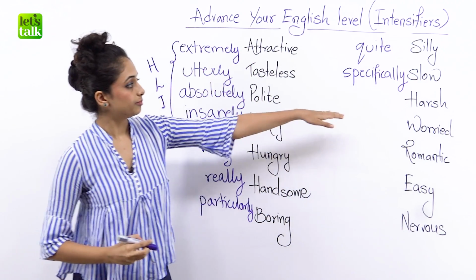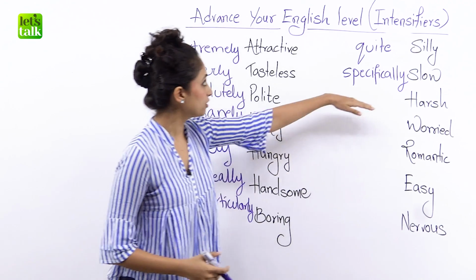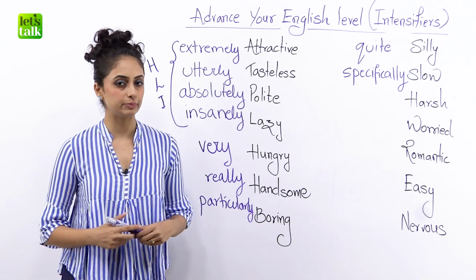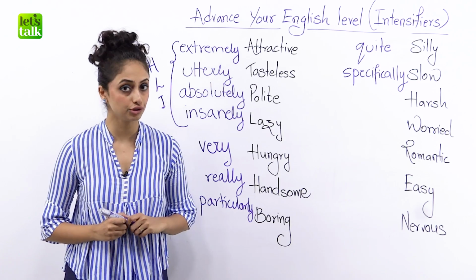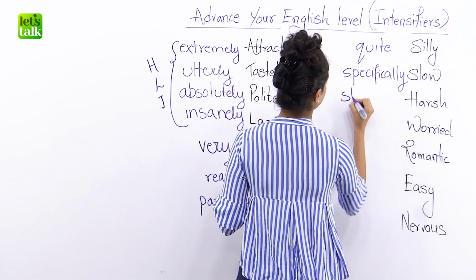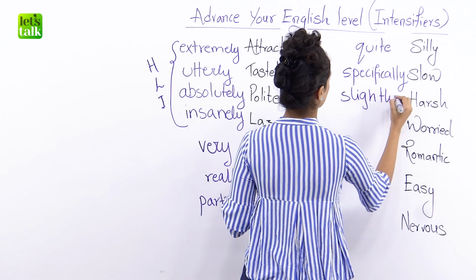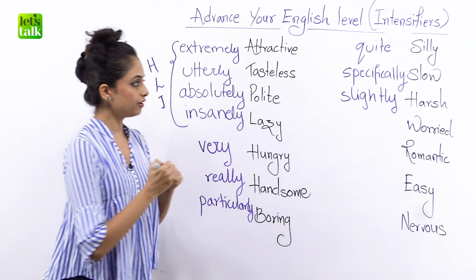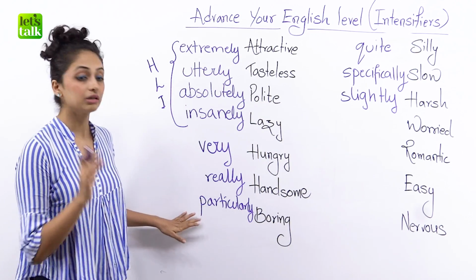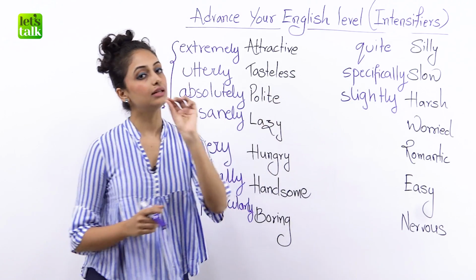Maybe someone was being harsh with you and you didn't like it, right? You can always say that, hey, that's not right. You shouldn't be speaking like that. That's slightly harsh, you know. So I'm using the word slightly. Can you notice the difference from very, really, particularly, quite, specifically, slightly?